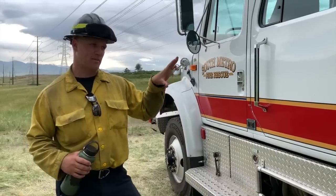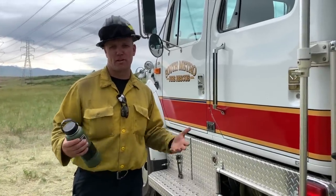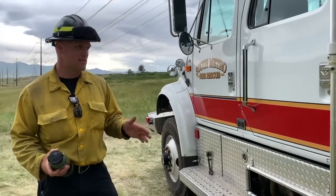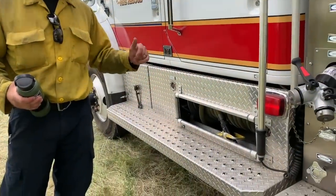With mobile attack, with these engines, we can actually be driving them while we're pumping water, and that's a big difference between the structure engines. Structure engines, we have to stay put in one spot and pump from there. With these Type 3s, we can engage the pump, we can be rolling and pumping and utilize the booster rails to engage fire as we're rolling.